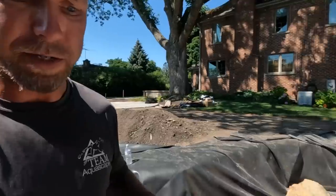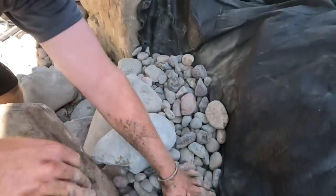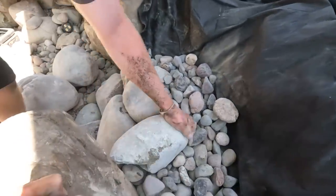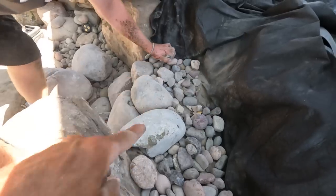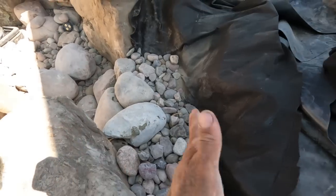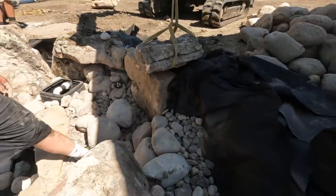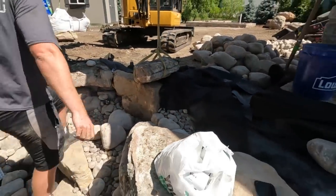I know that makes sense to most of you, but we're going to try and show you that, which is what Jack is doing right here. You see he's got a bed of gravel back behind here. He will continue to fill that. And these cobbles that are right out in front are going to act as kind of the retaining wall to hold back all that gravel inside of the liner so that he can build up and then rest that rock on top of.